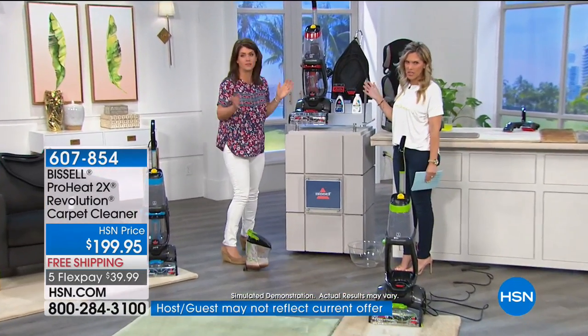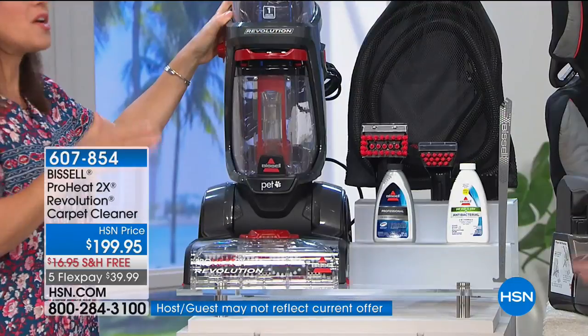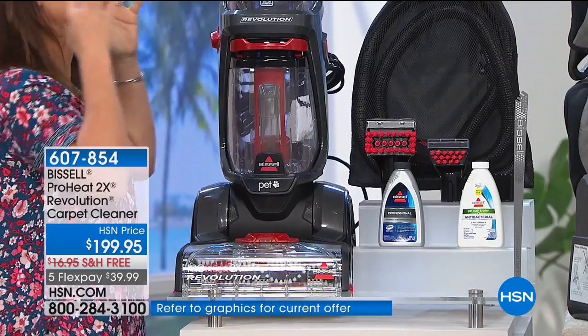We're going to give you all the tools, everything, and all the solutions that you need, including a bag for your attachments, which I love, because you don't ever lose anything. It's always set and ready to go. But this is really it. This is the creme de la creme, exactly.